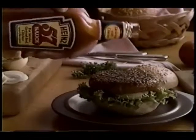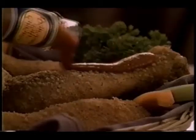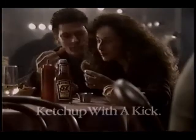Hey, when you're in the mood for something a little bit tangy, it's spicy. Try Heinz 57 sauce. It's like ketchup with a kick.